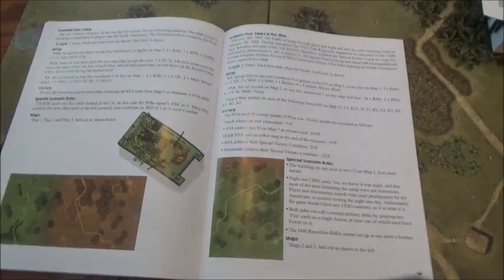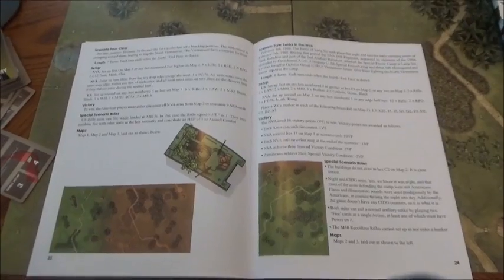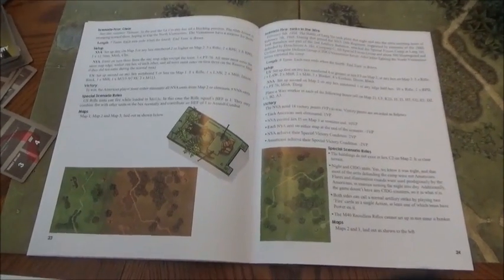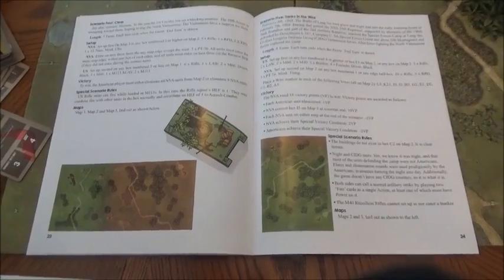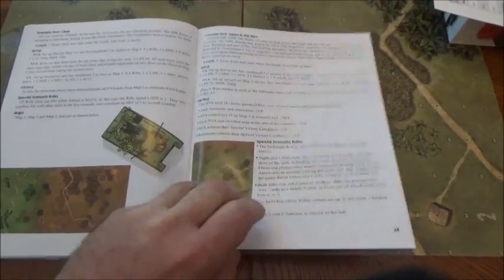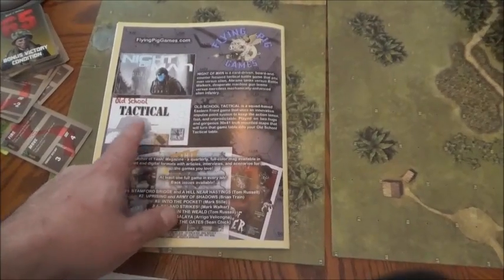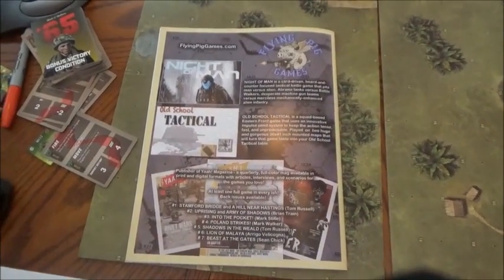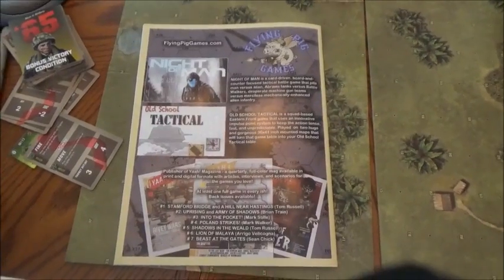You can also pick up and play the solo campaign, which is just as well put together. There are no flaws. There's no scratching your head wondering how this will turn out. This is probably one of the better games I've played in a long time. And as you can see here, Old School Tactical, one of my favorite games, as well as Night of Man.